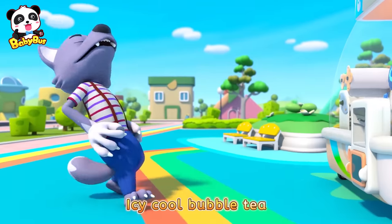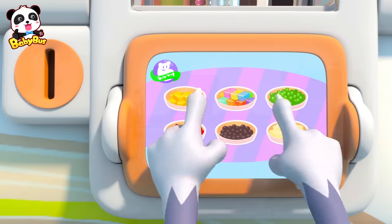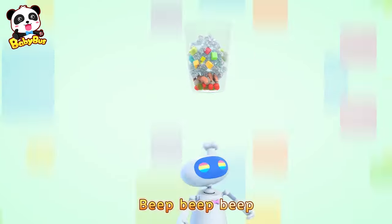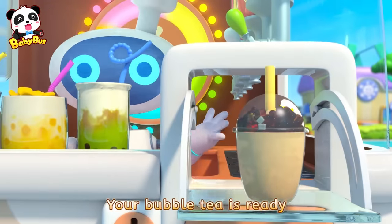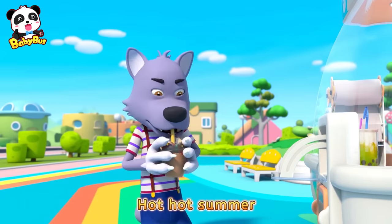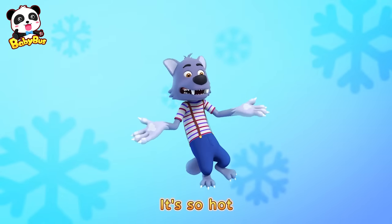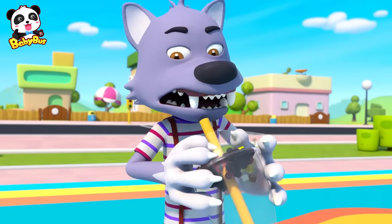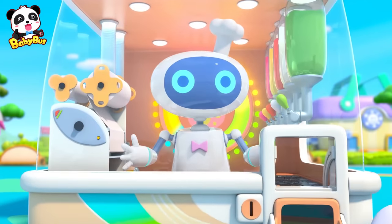Icy cool bubble tea. Beep beep beep. Choose one please. Which topping would you like? I want them all. Beep, beep, beep. Working on it. Yummy toppings. Plop, plop, plop. Your bubble tea is ready. Wow. Hot, hot summer, it's so hot. Cool, cool drinks, bubble tea. I'm so thirsty.